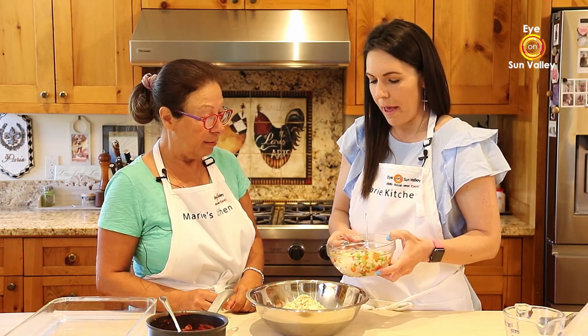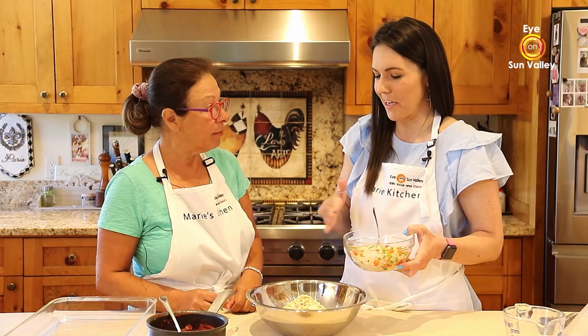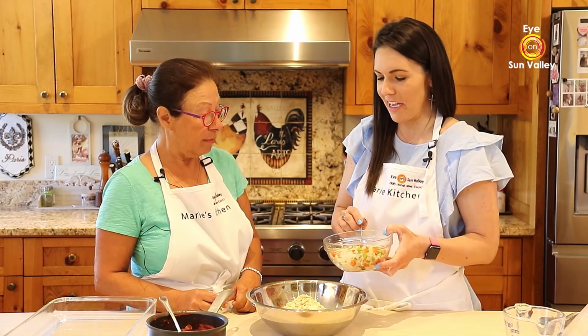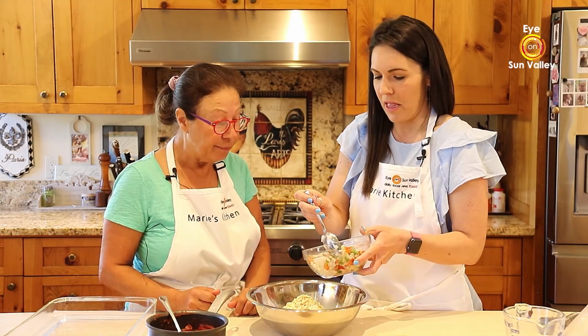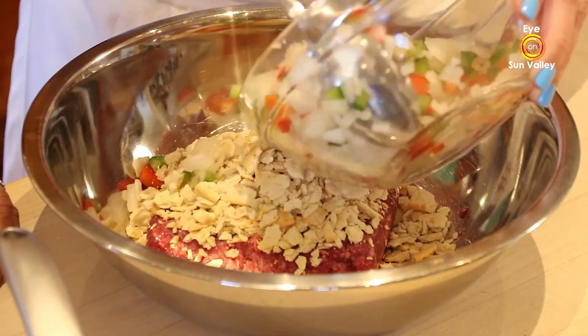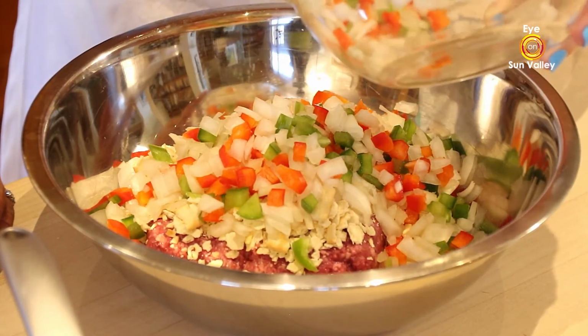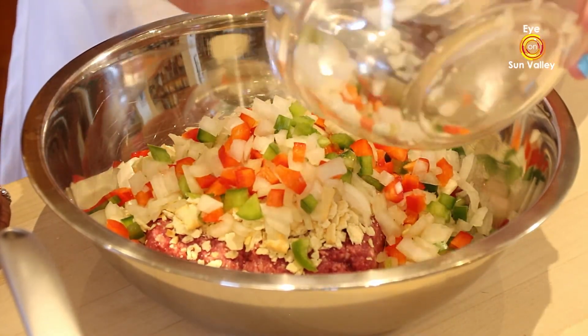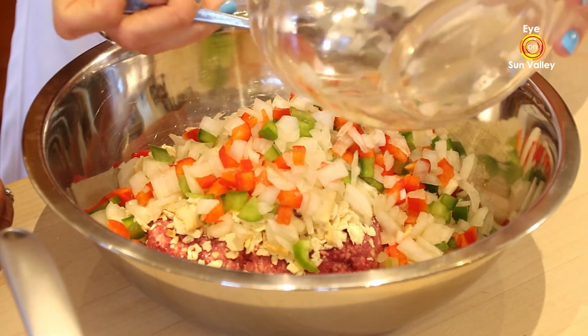And then for the bell pepper, you want half a bell pepper, but just to make it a little more festive and pretty, we did 1/4 of a red bell pepper and 1/4 of a green bell pepper, for the color. It does at first seem like a lot of vegetable, but it gives it really good flavor.